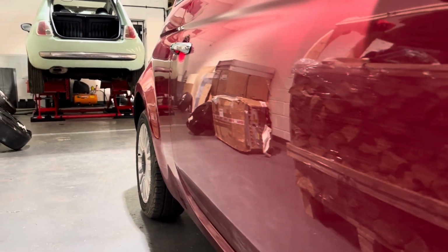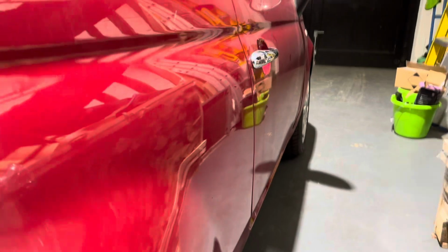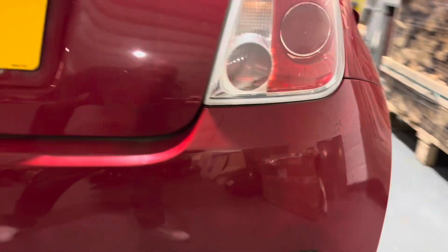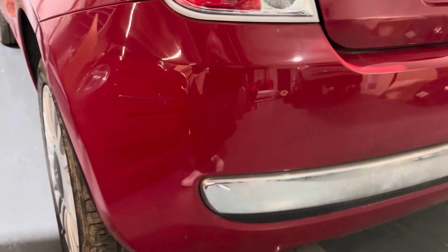We'll have a little look down the side here. Again, it's hard to tell because it's dirty, but I can't see any car park things along the side there. So, we'll have a look this side. Yeah, I can't see nothing there. That tyre's like brand new. A little check on the back bumper. Again, it's dirty, so it's a bit hard to see, but I can't see anything on the back bumper.